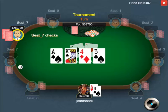So at this point, I have to ask myself, if I bet, will he call with his absolute air? And say he has 8-7 offsuit, right? He's probably not going to call. So I think what I need to do in this scenario is to check behind the turn with the intention of calling any bet on the river, on pretty much any river. I don't really see a river I could fold on.